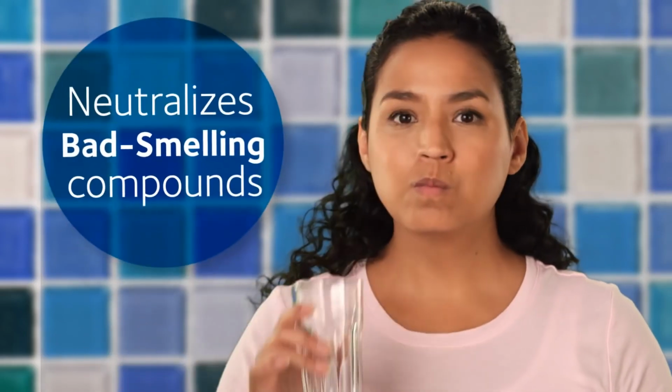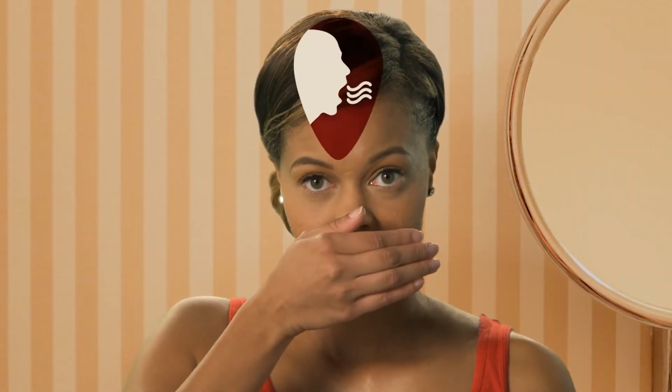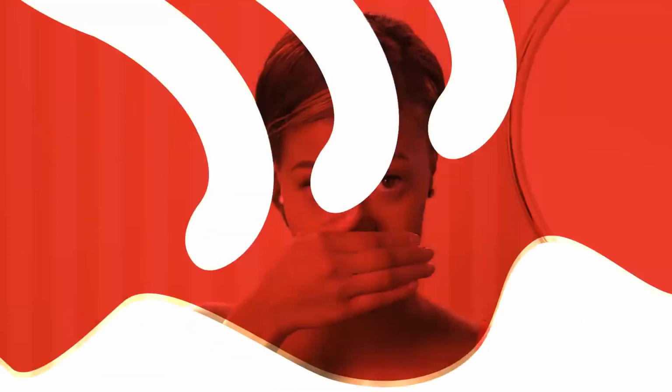Over-the-counter mouthwashes can help kill bacteria or neutralize and temporarily mask the bad-smelling compounds. But the longer you wait to remove those food particles by brushing and flossing, the more likely your breath will offend. Most of the bacteria that cause bad breath are found on the back of your tongue.